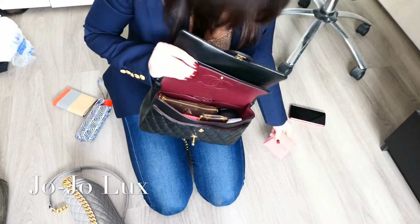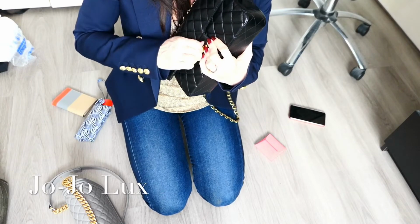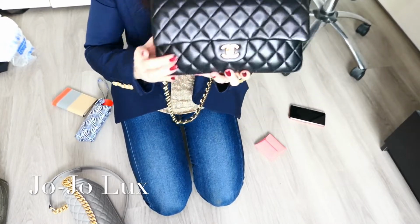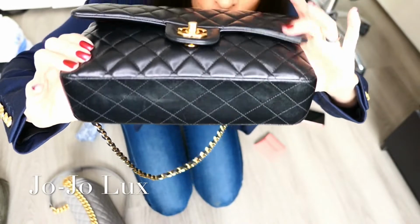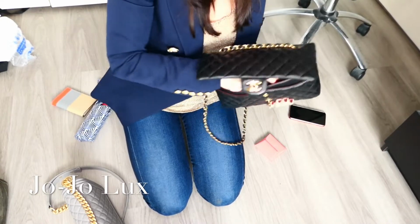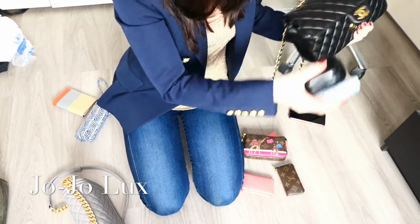Nah, who needs coins? Is that going to shut? Yes, it is. There's a little bit of pressure there where the Tangle teaser and tissues are, but yes, that does close. And if I show you underneath, you can see that lifting. So it's probably a little bit too much in. So let's take all that out, and then let's just see how the boy bag gets on.